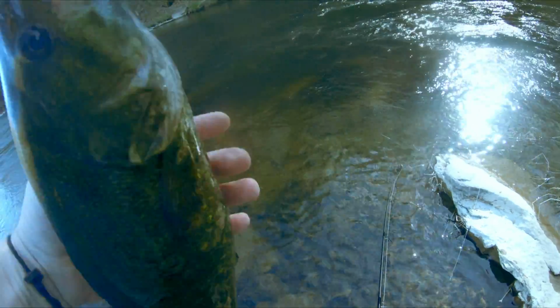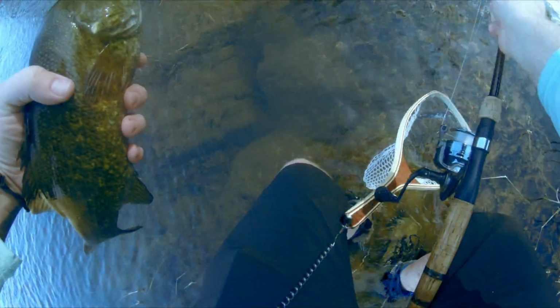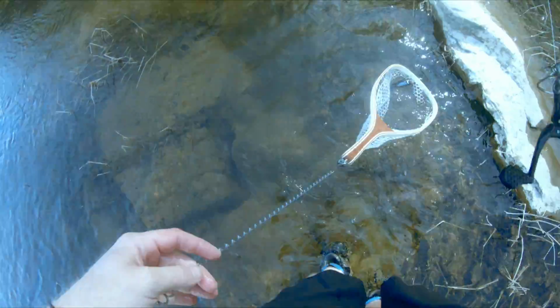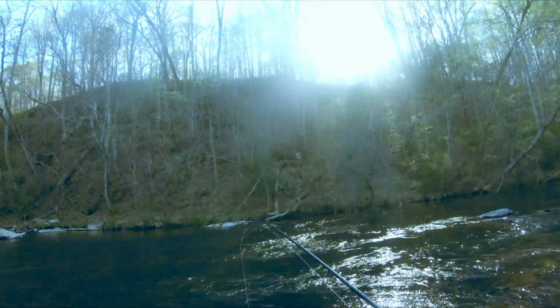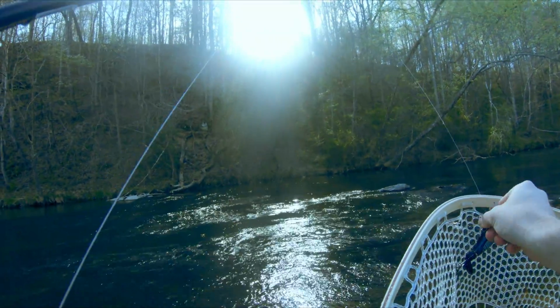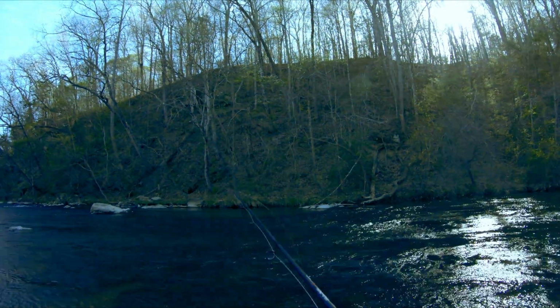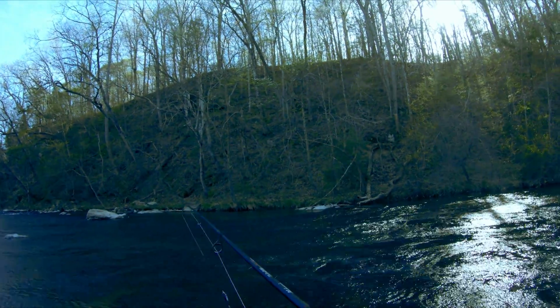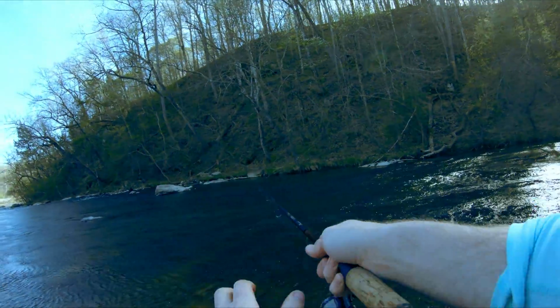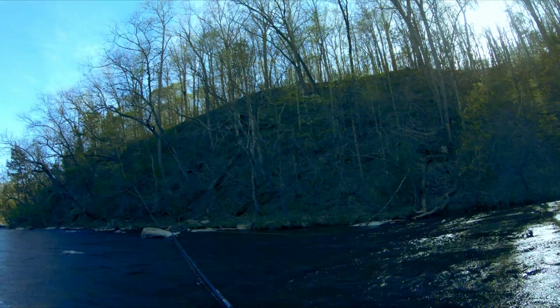All right. Let's get the release here. He dove off. He sensed his freedom coming. All right, we got that one on the 110 whopper plopper, black, or powder, I guess. It's right over here in the open river here.